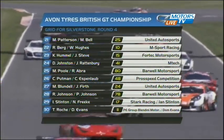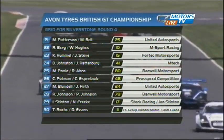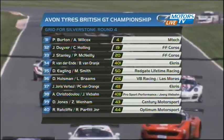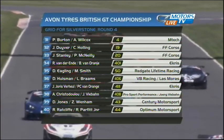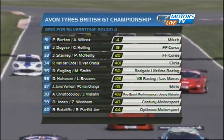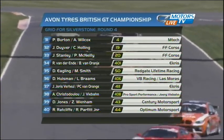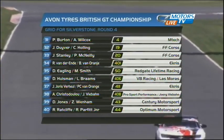Charles Putnam in the Pro Speed Porsche. Mark Blundell is going to be next, ahead of Ron Johnson, Ian Stinton and then Dom Evans in the Audi. Phil Burton starts from 31st on the grid, ahead of Jack Dwyver. Then it's Jamie Stanley. Former festival winner Ricardo van der Ende is 34th, ahead of Dan Eagling. Some of these cars now with the 4 prefix on the number, the 3-digit number in the GT4 class. You find Duncan Houseman ahead of Jan Joris Verhoeven and Adam Christodoulou.